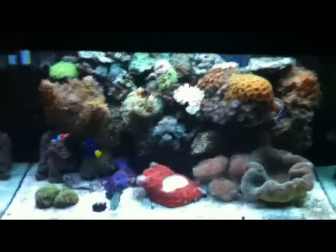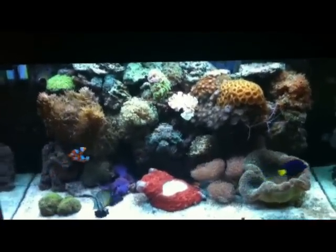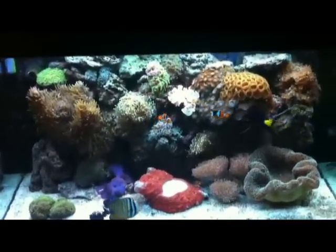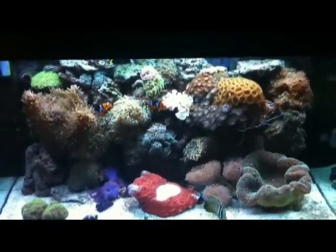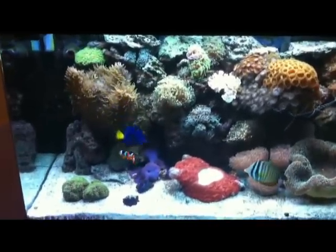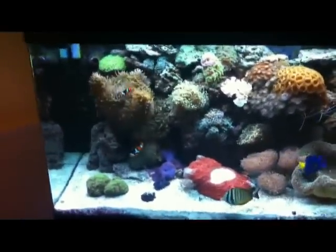But anyway, a little inventory of the tank. As you can see, I've got a number of different types of coral. I've got hammer coral, I've got torch coral, I've got some leather, mushroom, toadstool, the scalemia there in the middle. I've got some Galaxia coral, the green down there in the bottom left-hand corner. I also have a couple of anemones.